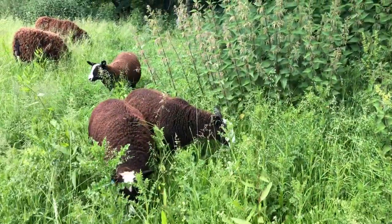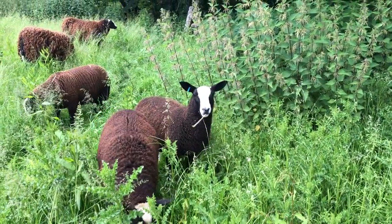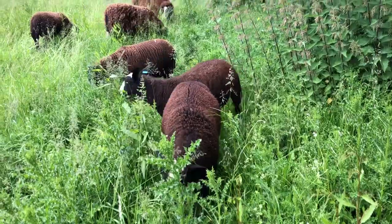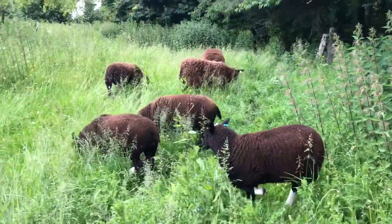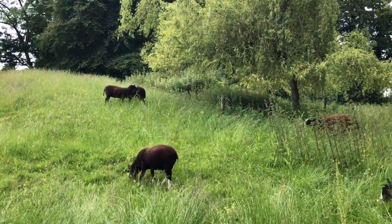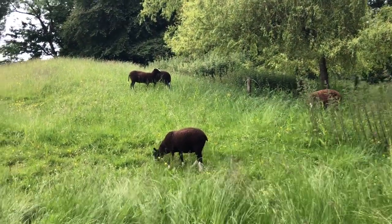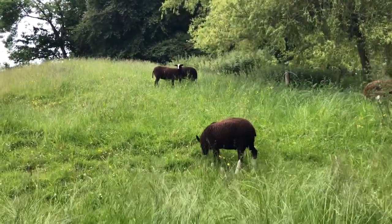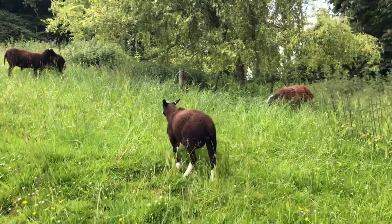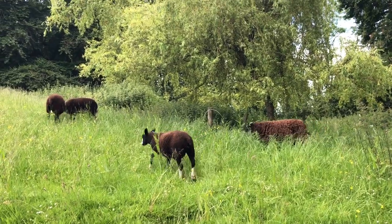These guys are eating, what are you eating? Oh, dandelion shoots. You can see, even with the flower no longer on them, they love the dandelion shoots. That lamb was eating bits of daisies.